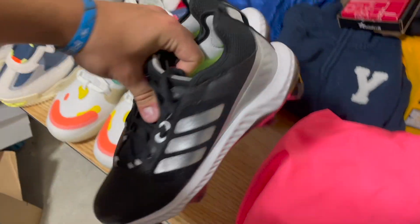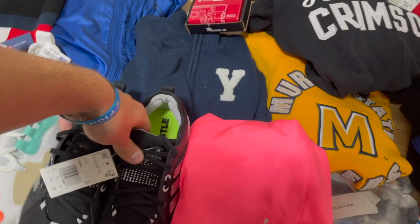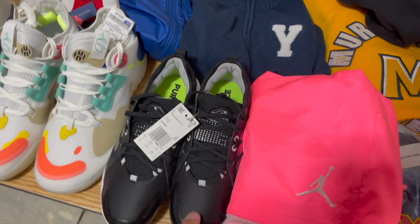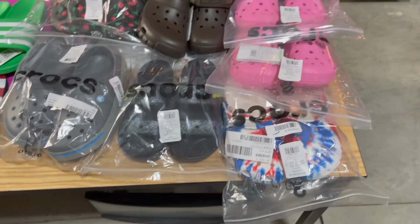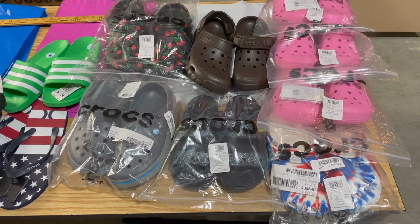Then we've got these softball cleats. These were, I think, $15 at Burlington, and I sold them for 40 or 45 bucks on eBay. Then let's come over here. The Crocs are still rocking. All of these are bread and butter leads. I call it every single one of these.